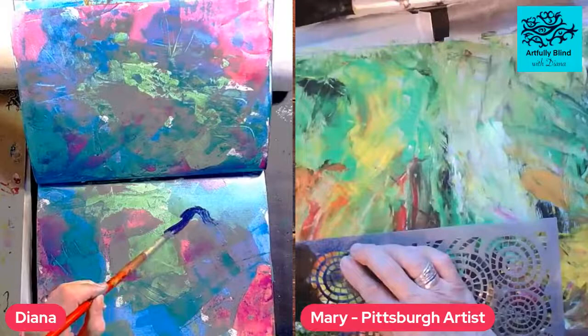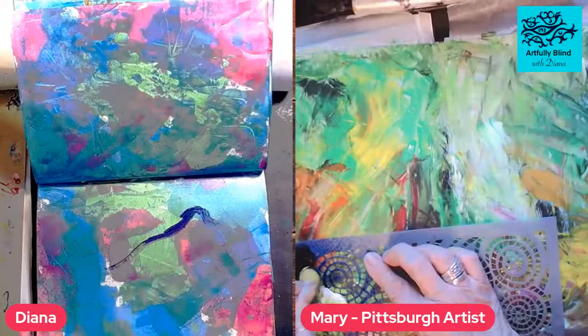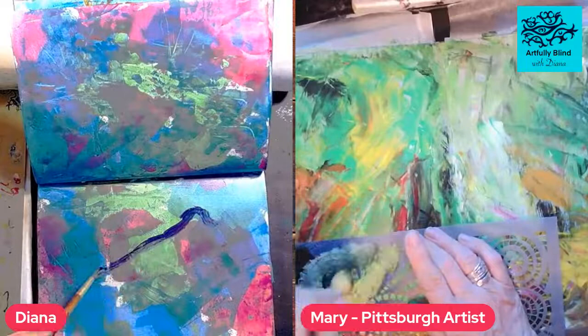Now, I've read that when you create art with your non-dominant hand, there's one theory that it makes you in touch with your inner child. Ooh. And there's some other theory, I forget, that's out there, when you paint with your non-dominant hand. Interesting.